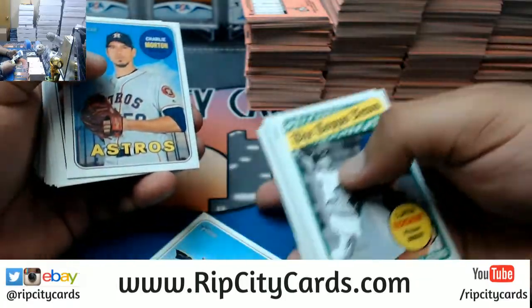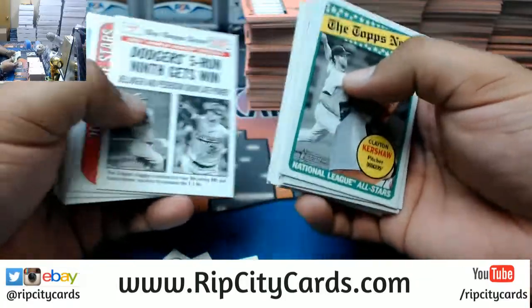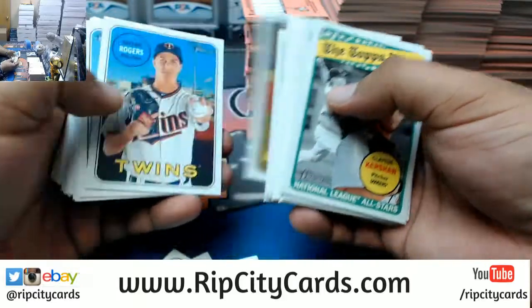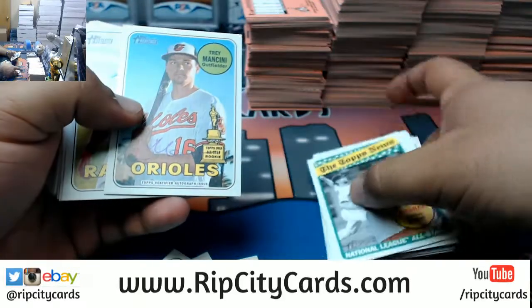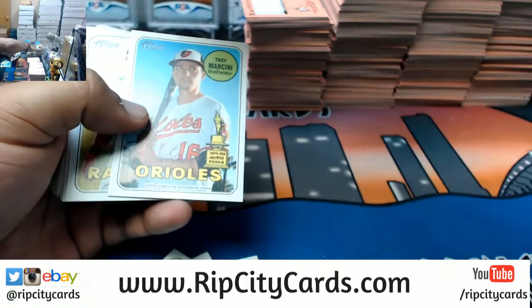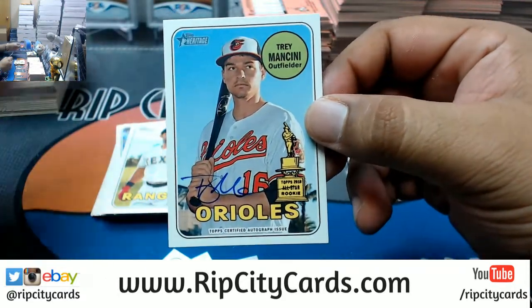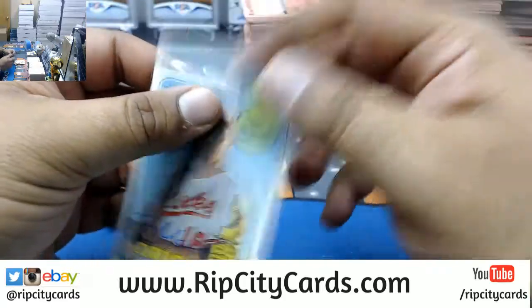Got a random one. The flashback cards. It's been a while since I've done Heritage. There's an autograph. Trey Mancini, that's a good one. Blue ink on-card autograph for the Orioles. There we go.